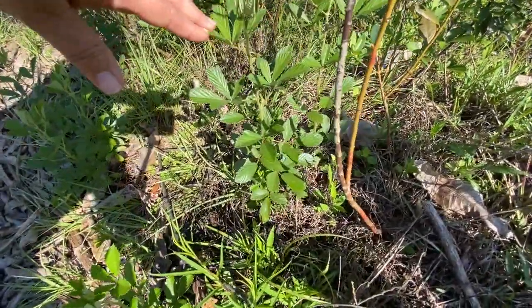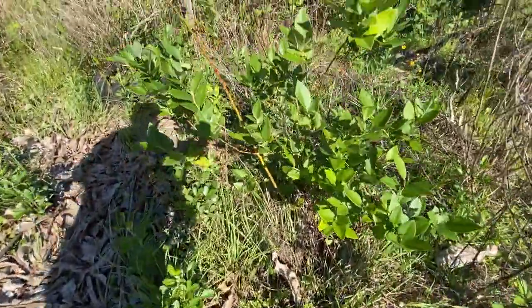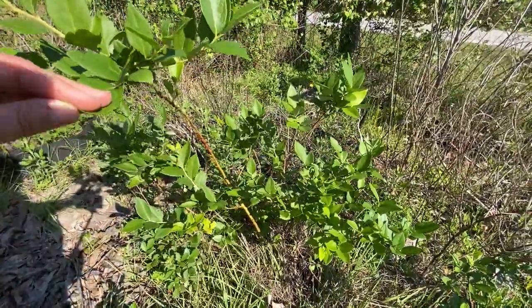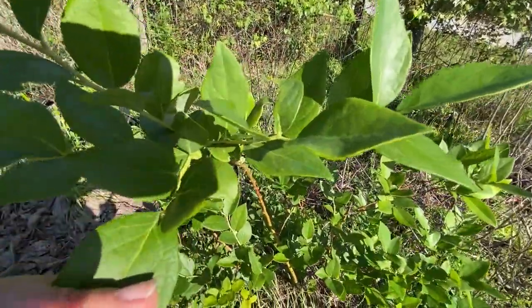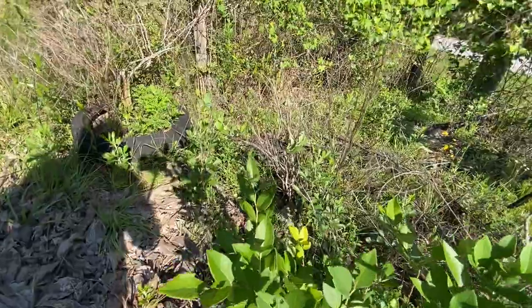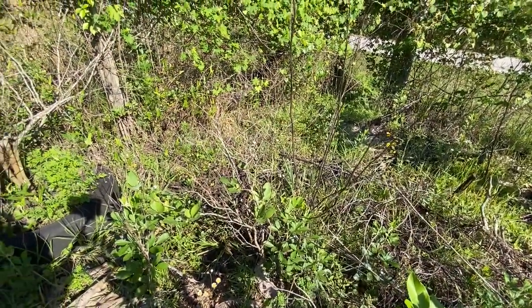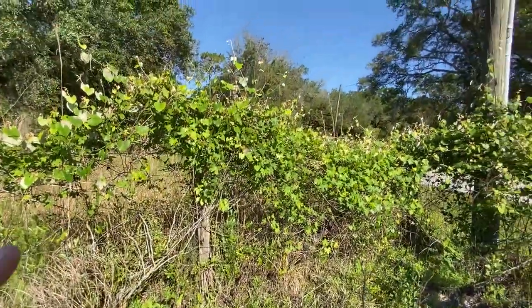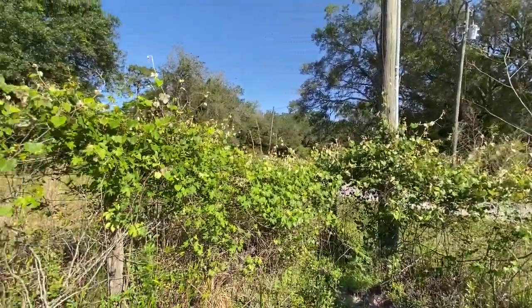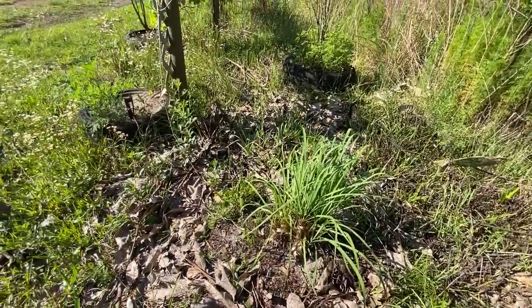This is a blackberry. We got them over here. This is a blackberry thorny thing. This was one of ours. And as you can tell, it's doing great. And then this one on the end is surviving, but barely. That's a new one that we transplanted. That's the muscadine grapes. Donald planted some lemongrass over here.